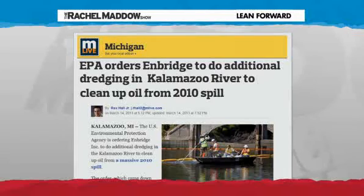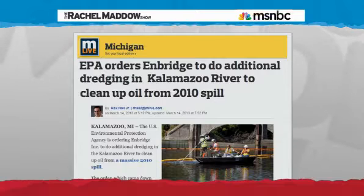And that's because tar sands oil doesn't pick up neatly with the kinds of boom and skimmers that you saw in that report. Tar sands oil doesn't just float to the top of the water where you can skim it off. It sinks where it has to be physically dredged out.